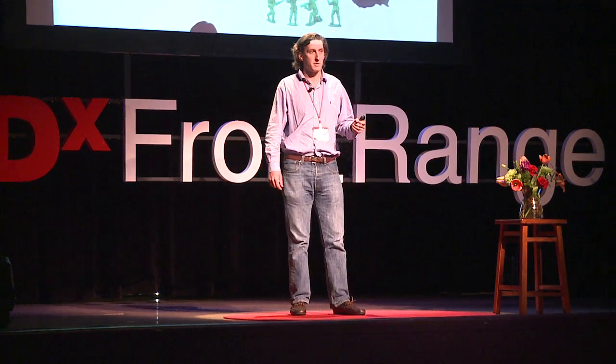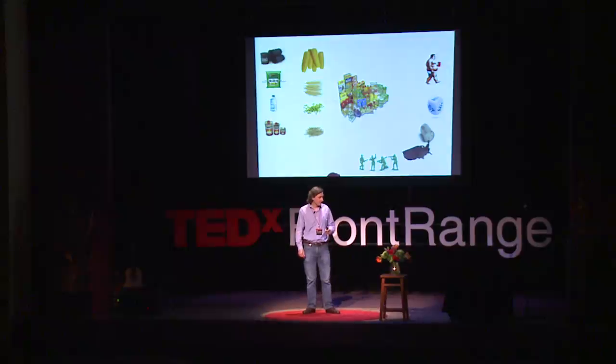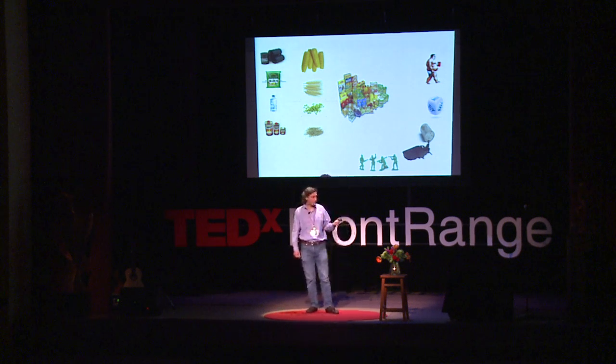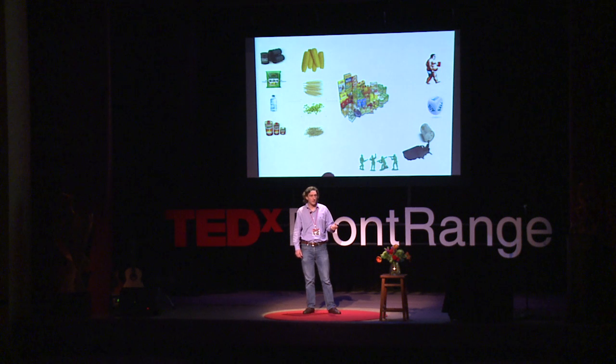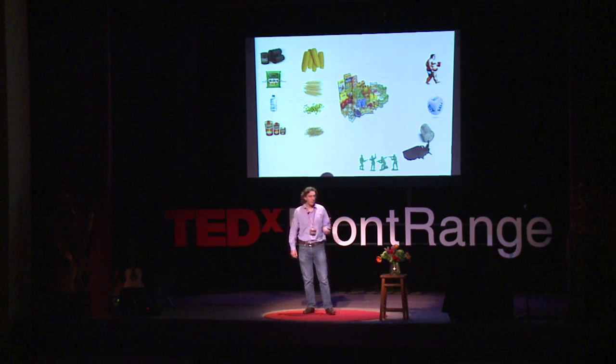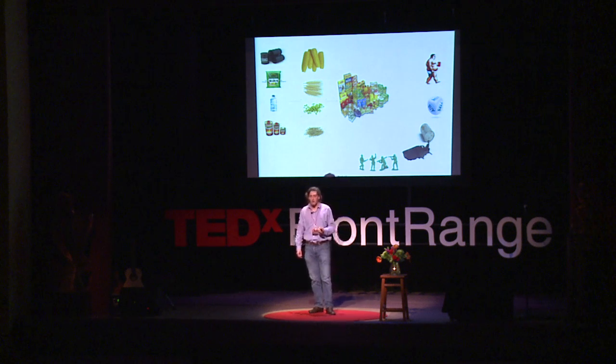So this is a complicated slide because it's a complicated system, and what I want to show you are what the problems are with the current system. And first, we have 4 resources. We have oil, we have water, we have fertilizers, and we have pesticides that we have to bring out to get food. So problem number 1, oil is not renewable, water is already a problem, and even phosphorus, which we need in fertilizer, is a limited resource.